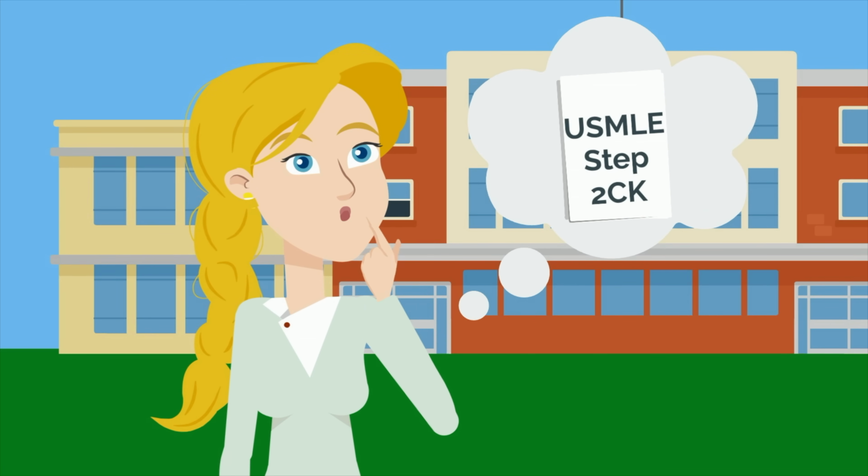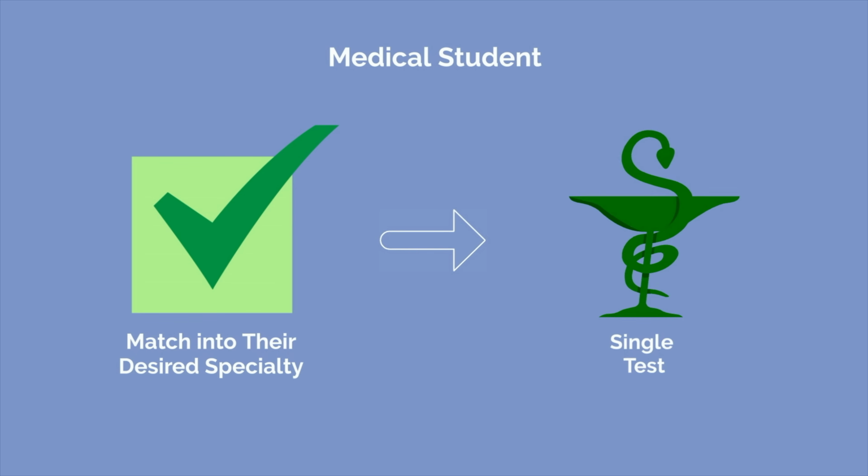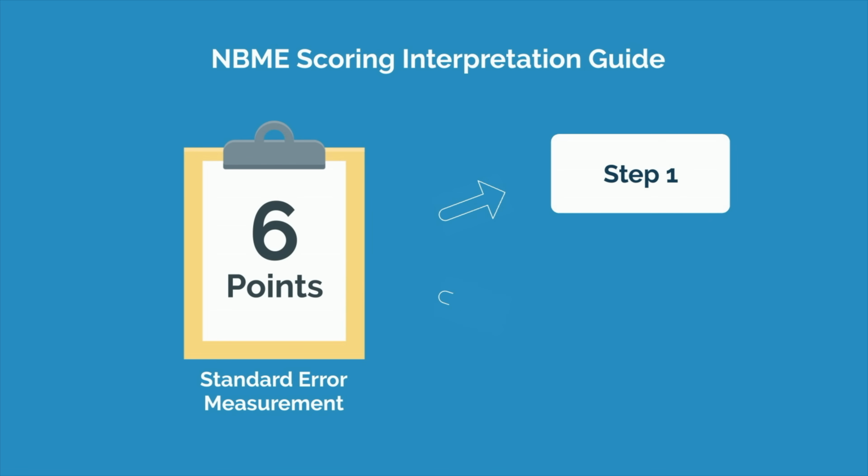Another question that has come up over the last year or so is, should step scores hold so much weight in the first place? Should a medical student's ability to match into their desired specialty be largely determined by their performance on a single test? According to the NBME Scoring Interpretation Guide, the standard error of measurement, which represents how precise a test scoring system is, is about 6 points for both Step 1 and Step 2 CK.